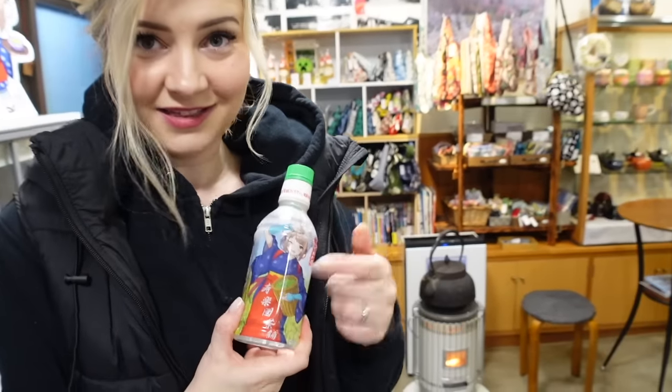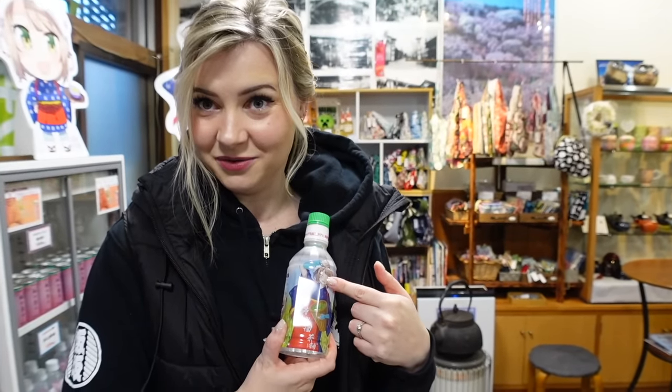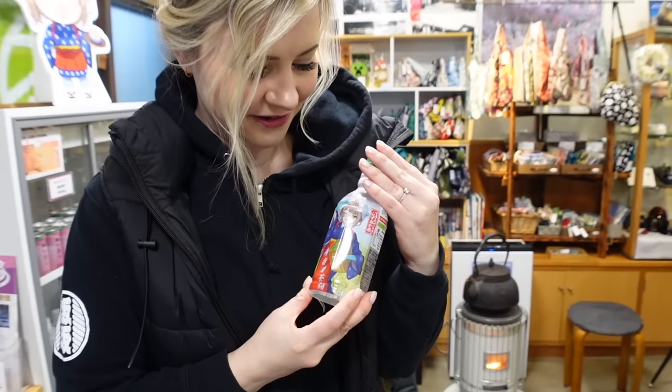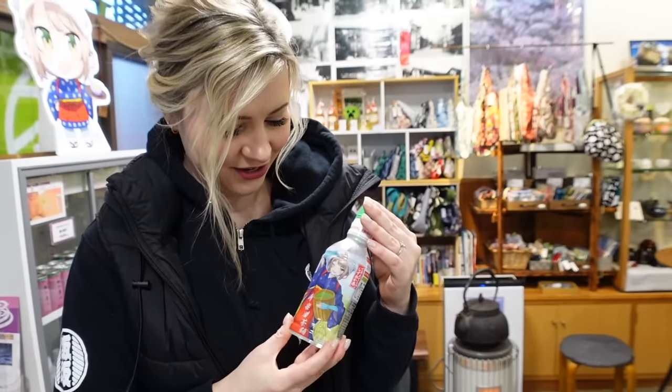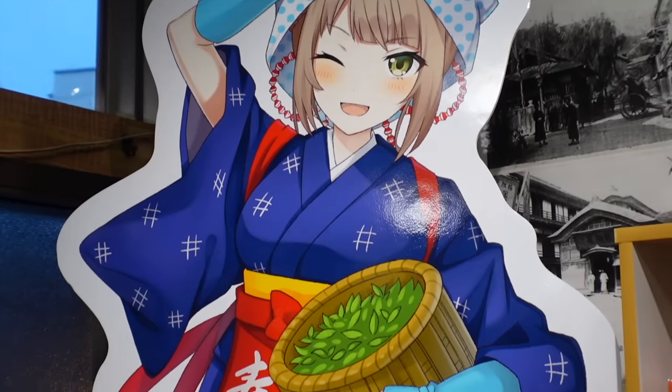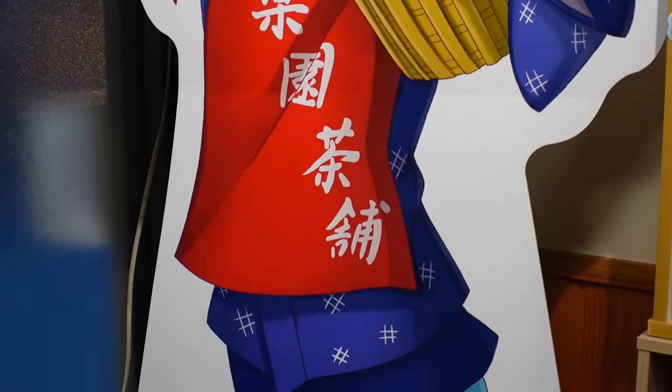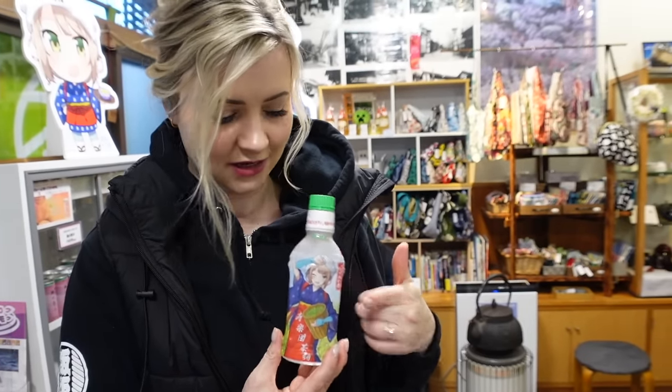Is that the mascot of Iizaka? Is that the girl? Yeah, it's the girl. This is the character for Iizaka Onsen. It's really cute. Yeah, there are 130 of them in the whole of Japan, representing all the onsen towns, right? Yes. This is the girl for Iizaka. Okay, so I just twist this, right? Yeah. Okay.